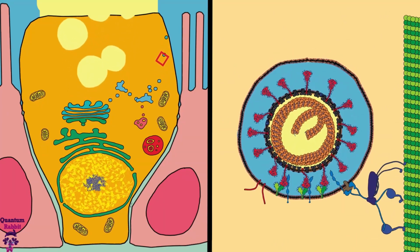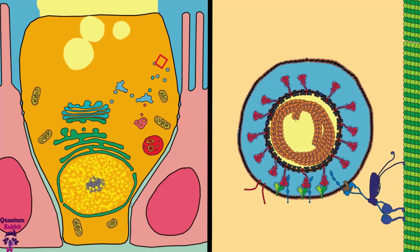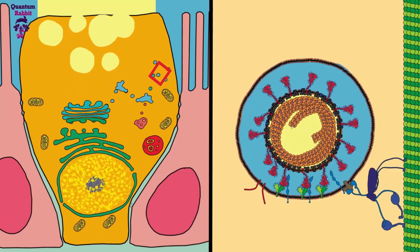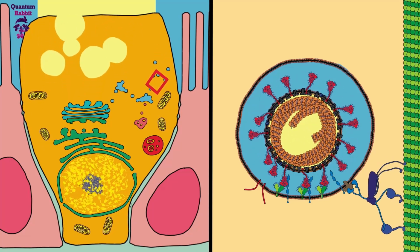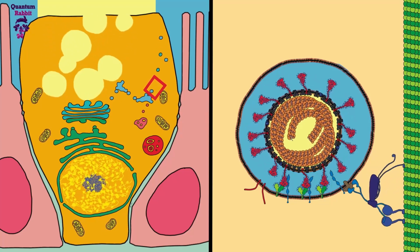But this route is the more hostile of the two. The cell has designed a series of security measures to prevent the entry of pathogens. The cell has not been infected yet. The virus versus cell battle is just beginning. The mucosal barrier is formidable and stops a large number of pathogens, but the intracellular defenses are even more amazing.